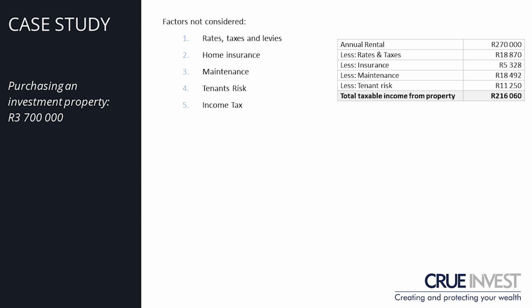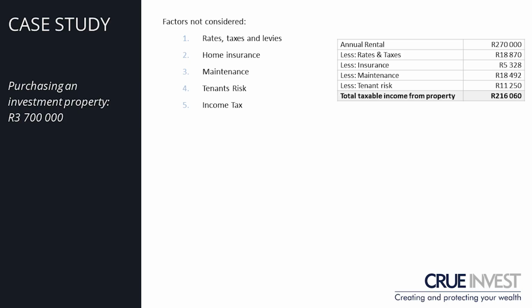Tenant risk is an interesting one, because this is probably one of the biggest risks that a rental property owner might face. It's that trade-off where if you have a poor tenant who doesn't pay, you're not getting your rental yield, whereas if you have a good tenant, often you want to reward them by not increasing your rental charges on an annual basis by inflation. So the long-term average is that we expect property to only have 11.5 months of rental yield. That's been factored in as tenant risk.